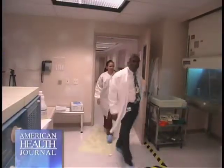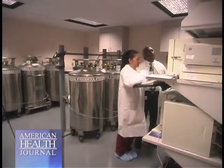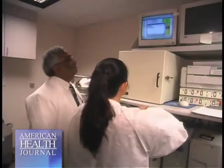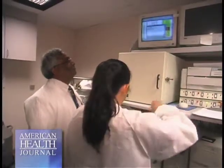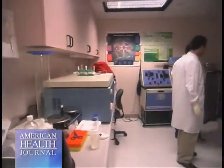Once we establish a pure tumor cell line with, for example, 200 million cells, what we do is we irradiate them, so that we arrest the growth of the cells, so that when you give it to the patient, it does not grow.